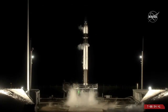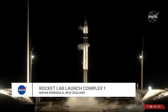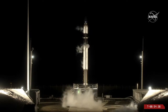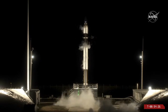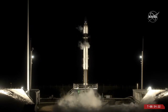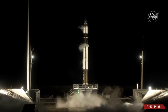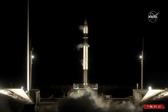From Launch Complex 1 on the Mahia Peninsula in New Zealand. It's dark out there, just a few hours after sunset for our friends in New Zealand, which time-wise is right after 9 p.m. local time. Liftoff is 9:55 p.m. local time. That's 5:55 p.m. Eastern time. And if all goes well, that Electron rocket that you see on the pad there will light up the night sky carrying NASA's CAPSTONE spacecraft towards the moon.